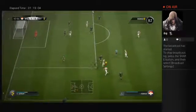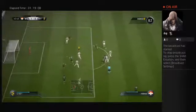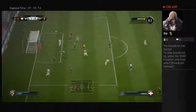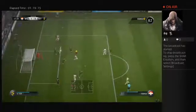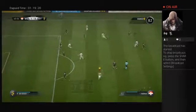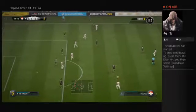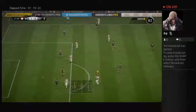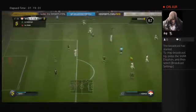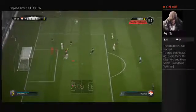Mendes. Through pass. And they're passing so well out there. Shot on! They cope with it well defensively. Neither side able to dwell on the ball for very long here. They spread it out wide here. Chance to get some width into this attack.